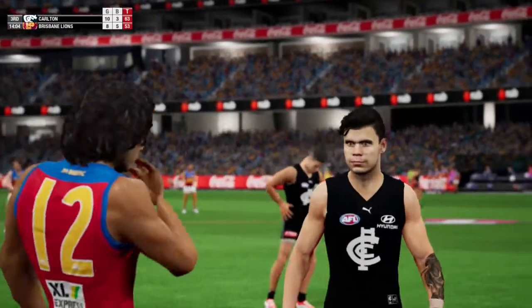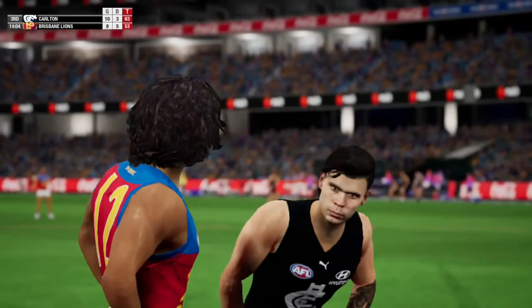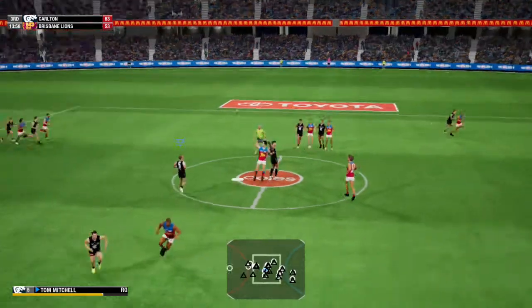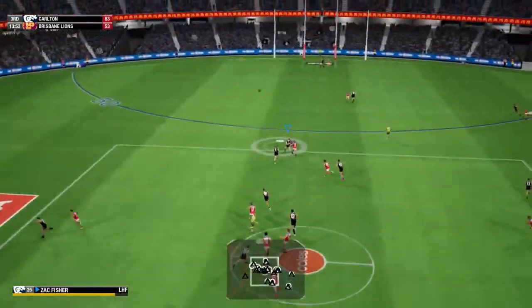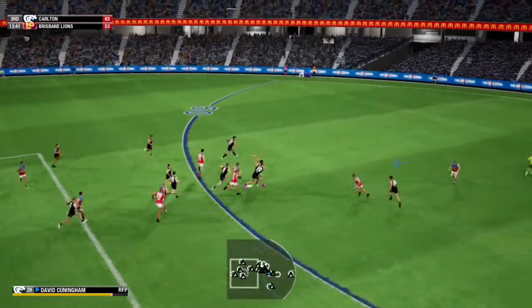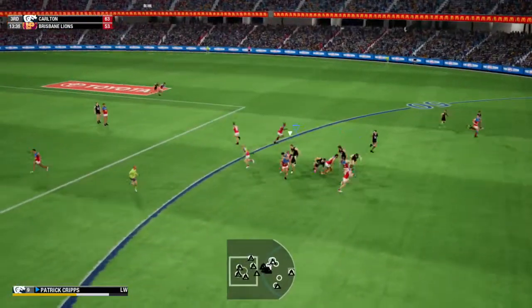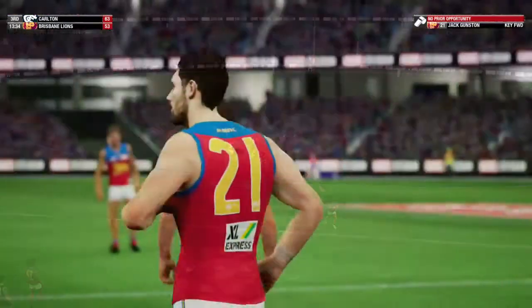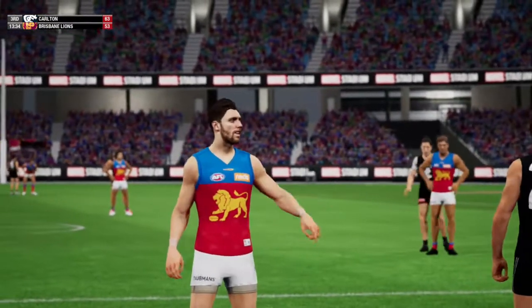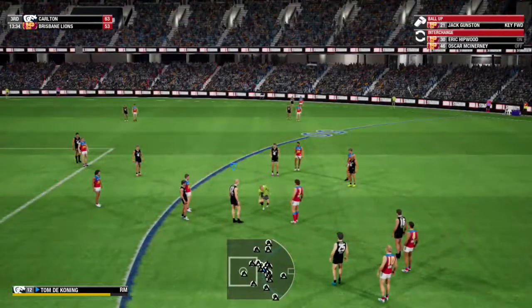Brisbane have been controlling stoppages and lead the clearances. About to resume play. Punched away. He's got the footy in his hands. Dishes it off. McKay gets on the end of that handball. Hot footy. My ball, says the umpire.